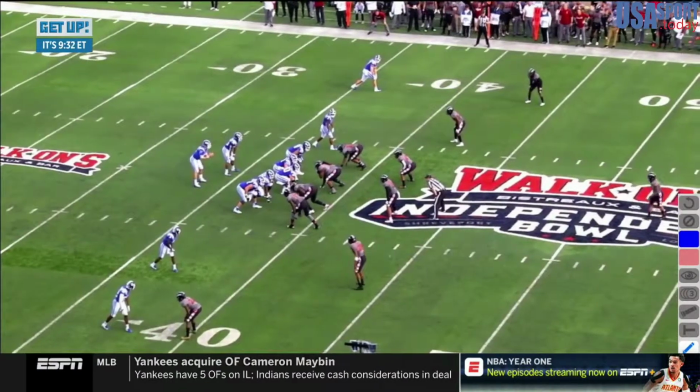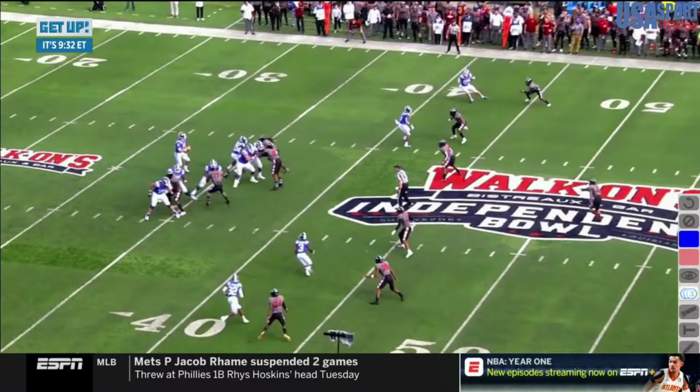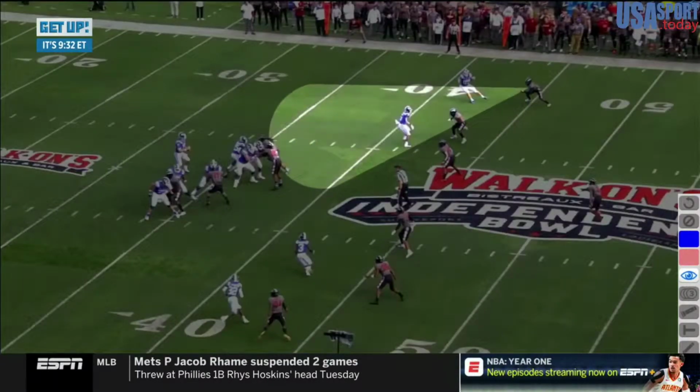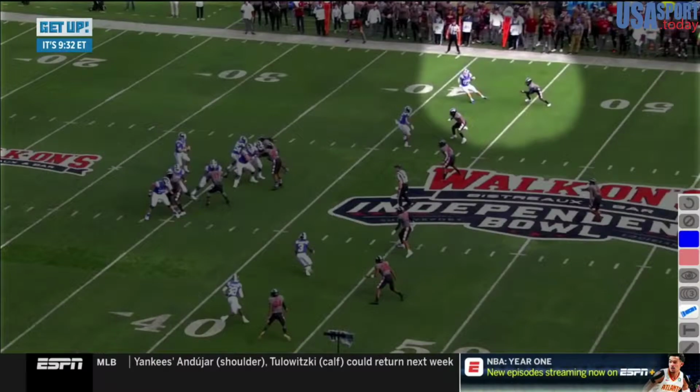Now, what Daniel Jones struggles with is when A plus B doesn't happen. And what I mean by that is this. Look at this corner. He's staring right at Daniel Jones. That hitch now, that hitch that I drew initially, isn't a good situation because that guy's driving on the throw. But A plus B tells me I should have thrown that hitch route.